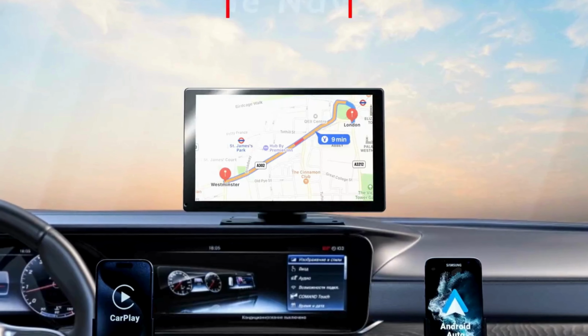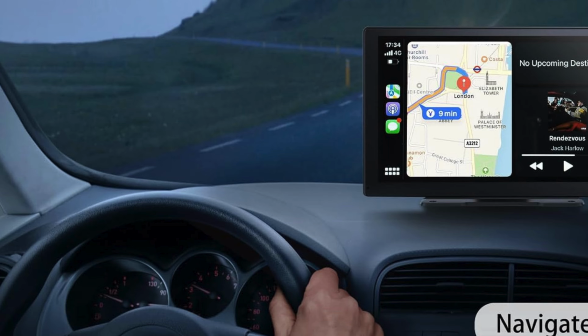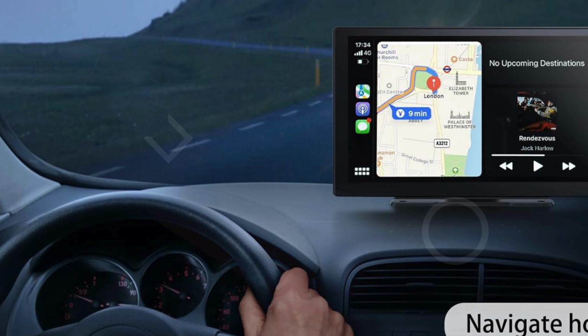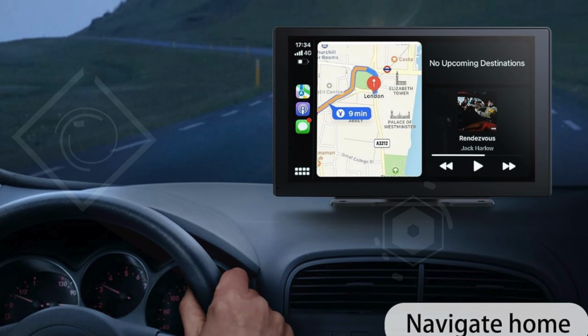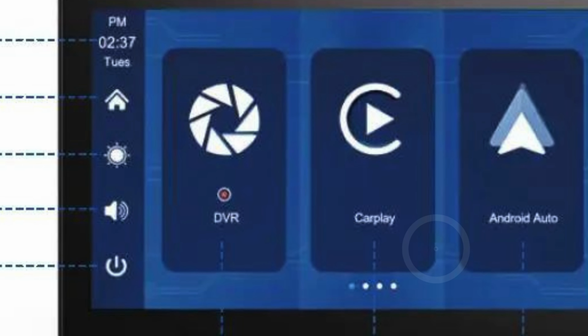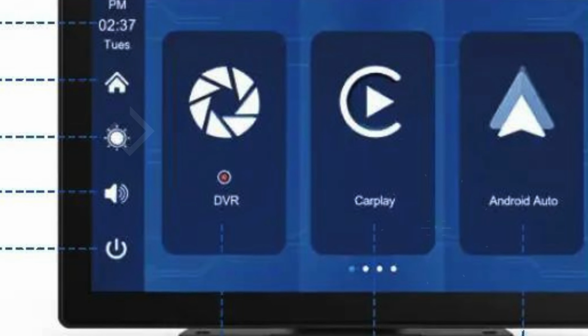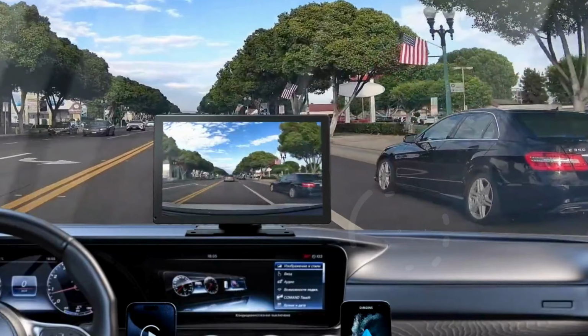The 7-inch Full HD capacitive touchscreen provides crystal-clear visuals and supports 1920x1080p video playback, making it perfect for enjoying movies and music during your travels. This stereo is designed for high sound quality, supporting a 4.2-channel output that includes 4 speaker outputs and 2 subwoofer outputs, allowing you to enjoy deep bass and superior sound clarity.